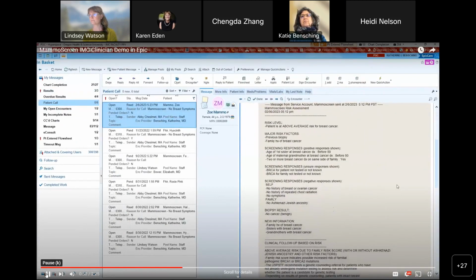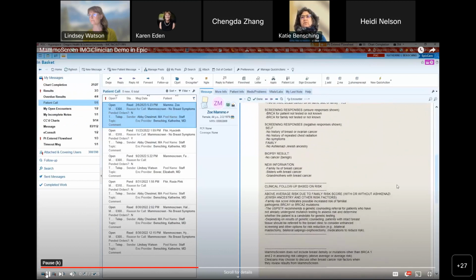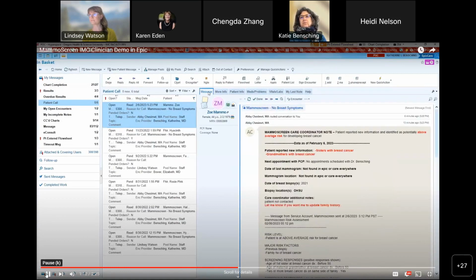Underneath the care coordinator note is the clinician summary with more detailed information about the patient's risk factors and responses to screening questions. At the end of the clinician summary, you will find risk-based clinical follow-up suggestions that include current USPSTF guidelines. This information will be updated as new evidence and recommendations come in.